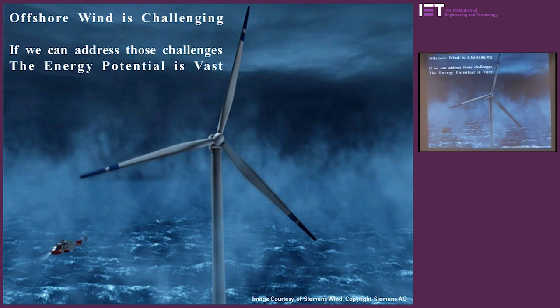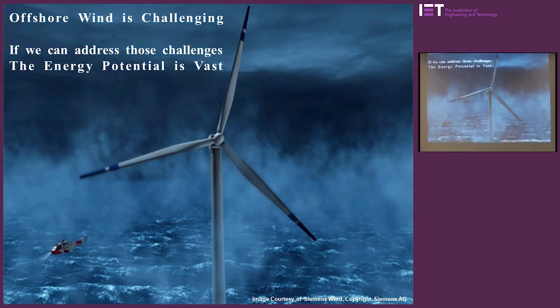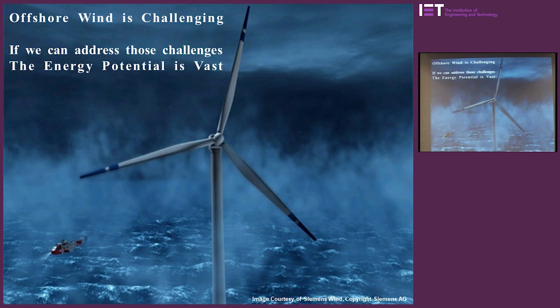Okay, working offshore, this image, courtesy of Siemens, gives you a sense that it can be a harsh environment and also an expensive environment. Installing and constructing these devices out in the ocean can be challenging, but also with servicing, every time you have a technical problem, if we have to scramble helicopters or ships, it can be very expensive.